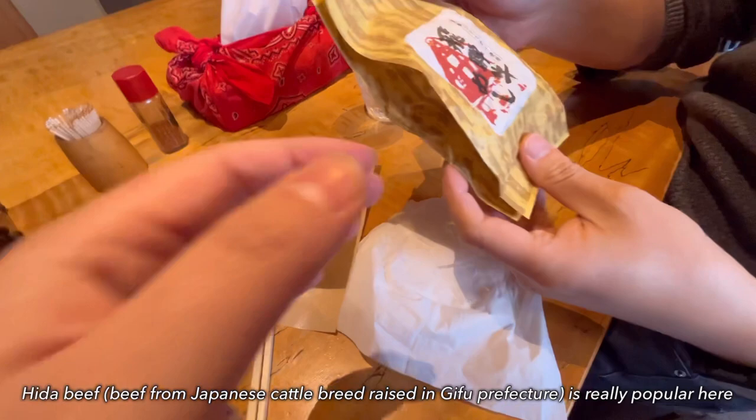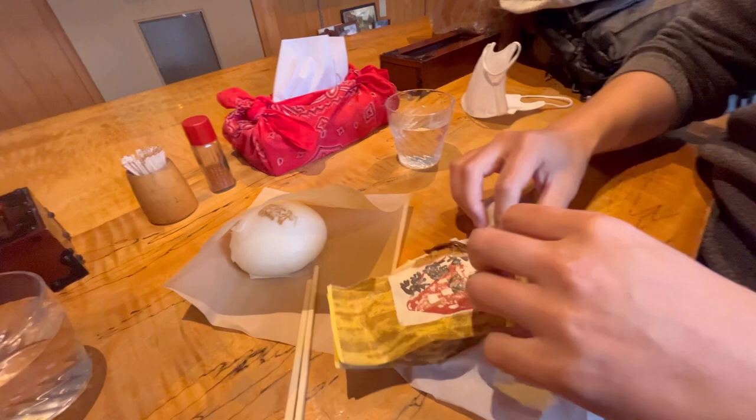Hidagyu meshi. Hidagyu meshi. Rice bowl? Yeah, rice. And then we also ordered hidagyu man, which is a bun.